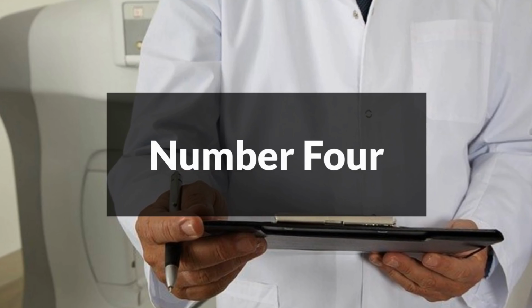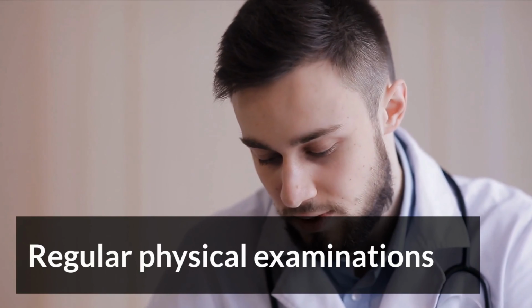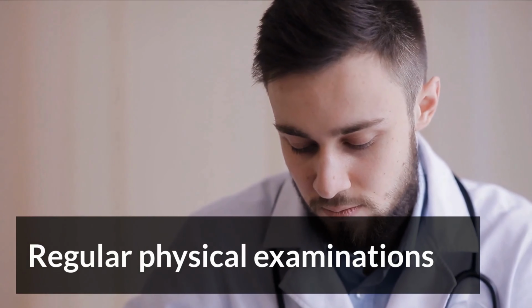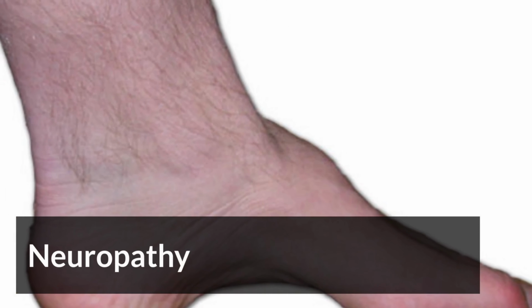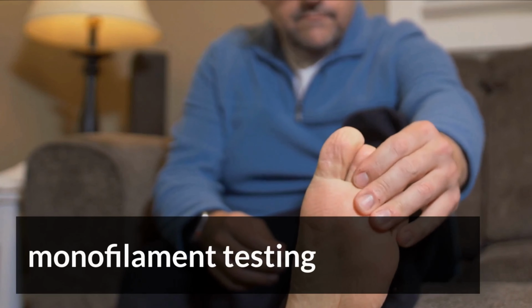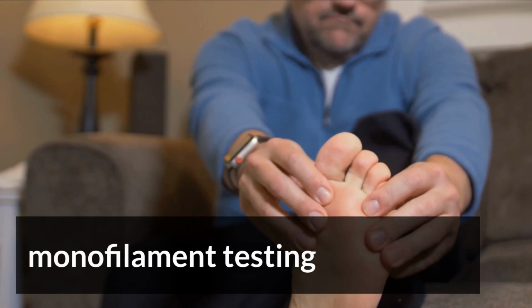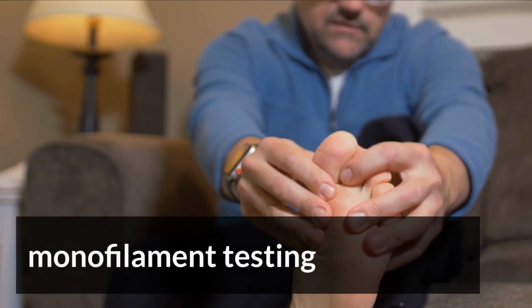Number 4. Regular physical examinations by the healthcare provider are critical. This can be helpful to identify any damage caused by diabetes. Neuropathy is a common complication of diabetes. It can cause damage to the nerves. Annual monofilament testing can help us to identify any nerve damage. Nerve damage can present as numbness, weakness, tingling sensation, or even pain. This typically occurs in the distribution of gloves and stockings.